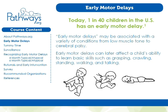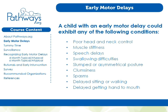Now, let's begin with a short review of infant motor delays and tummy time, followed by information on detecting delays at 4 and 6 months old. In the past 25 years, there has been a sharp increase in the number of children with early motor delays. An early motor delay may be associated with a wide variety of conditions, ranging from low muscle tone to cerebral palsy, and these delays can affect a child's ability to learn basic skills later in life.